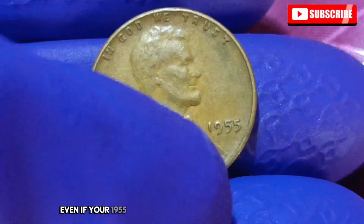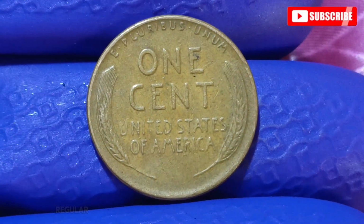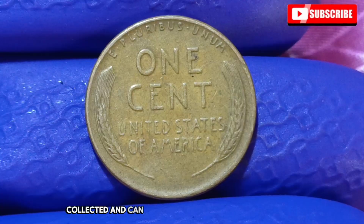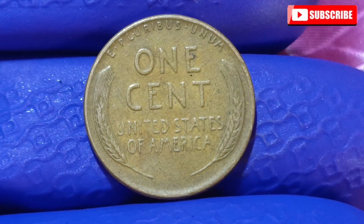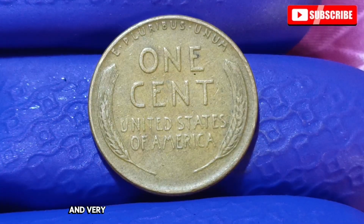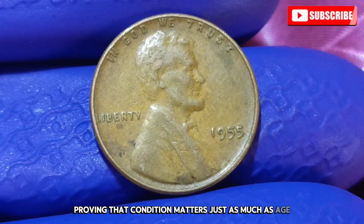Even if your 1955 penny doesn't show that famous doubling, don't put it away just yet. Regular 1955 wheat pennies in outstanding condition are still collected and can be worth much more than face value. Coins that have sharp details, attractive original surfaces, and very little wear have sold for impressive amounts, proving that condition matters just as much as age.